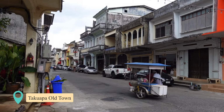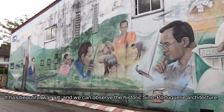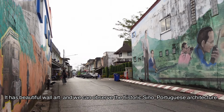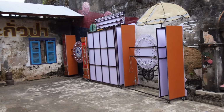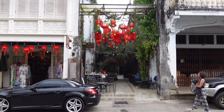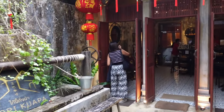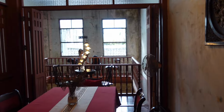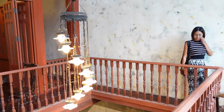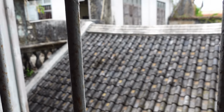Lastly, we introduce Takuapa Old Town. We found a cafe, very beautiful and relaxing. We had a good time with good coffee.